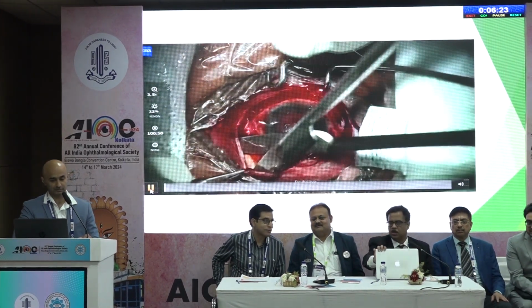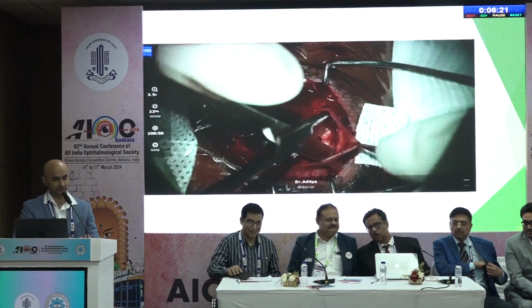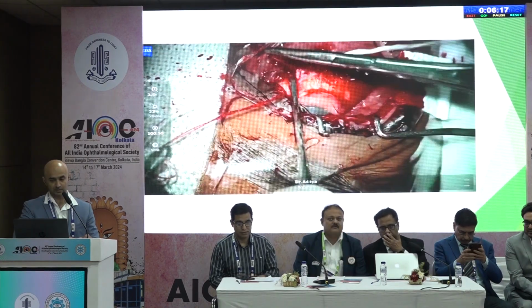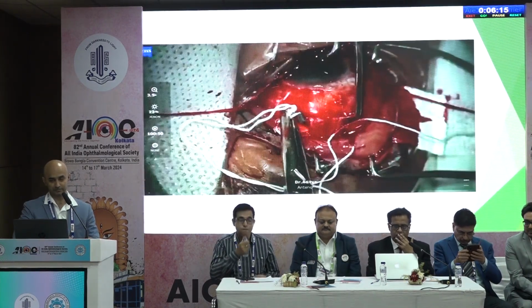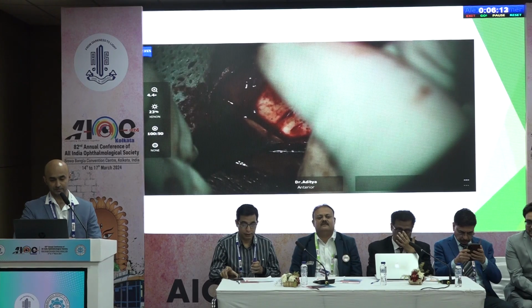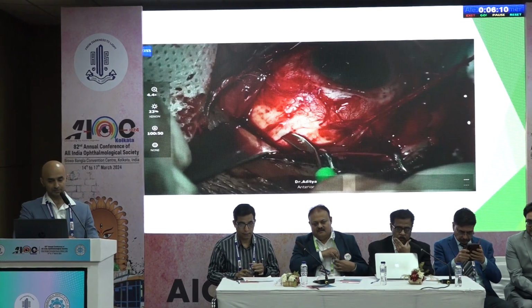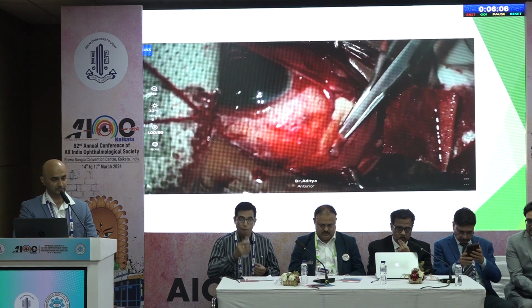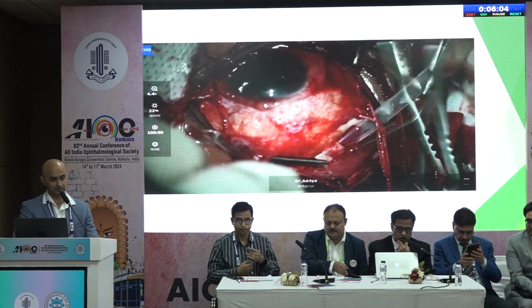So first of all, because of the extensive anterior proliferations, we decided to place a 240 band. So the muscles are isolated. It's a standard way of dealing with an anterior PVR case. A scleral implant has been planned, so the scleral pockets are made, and then the 240 band is used for the encirclage element.